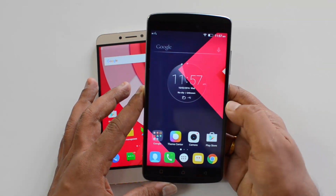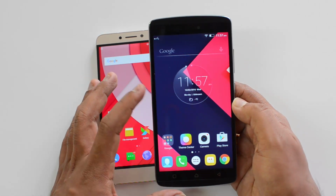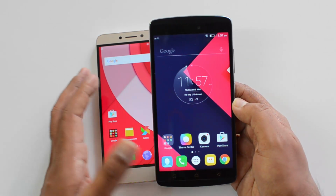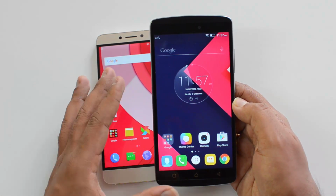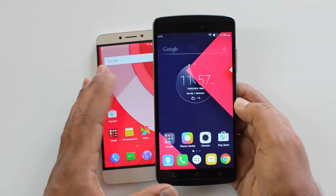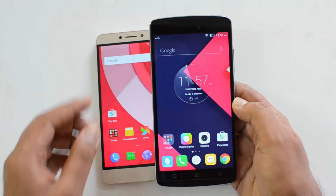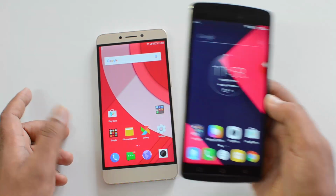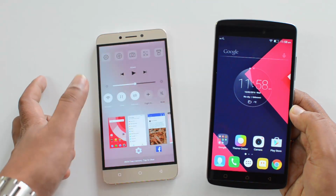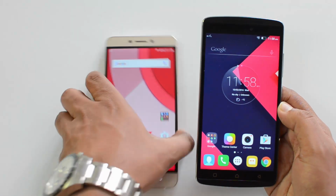All in all, UI wise, if you're looking for a simple and easy to use interface, then the Vibe K4 Note offers a better experience than the Le 1s. But if you're looking for more customization and also higher theme support, then the Le 1s is a completely different experience, and it does offer something new on Android like the multitasking and the control center option. So that was the UI and software experience on both these devices.